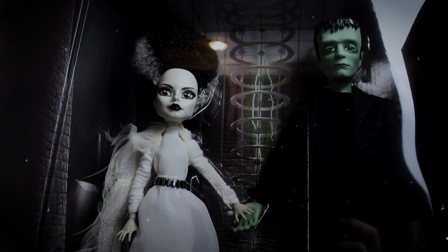Her face is beautiful. She has the perfect pale skin tone. And I actually really do like her dress. It's that classic Bride of Frankenstein look. And then of course Frankenstein's outfit's pretty cool. I like the lightning bolts all over it. And his shoes are of course my most favorite thing about him. But overall I really do like the dolls.